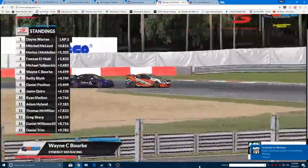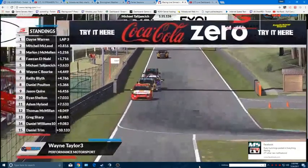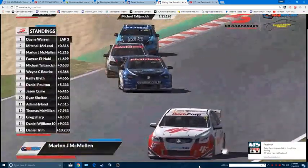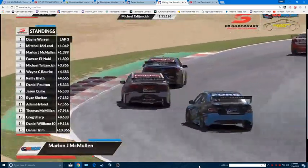Side by side with Riley Blythe into the final section. Final chicane. He gets the move done. That's a good move there by Wayne. Ozan Anabi's done the fastest lap of the race. So he's right now behind Marlon McMullen. He was a little bit off the pace in saying that, right on cue. Michael Taliancic now does the fastest lap of the race.